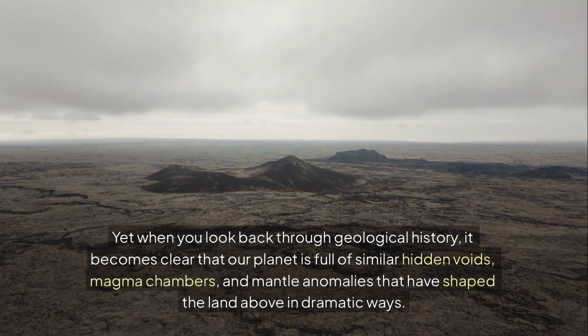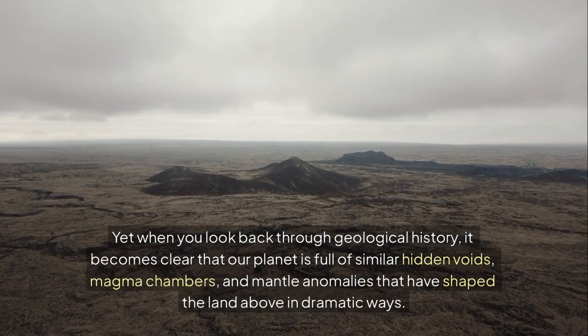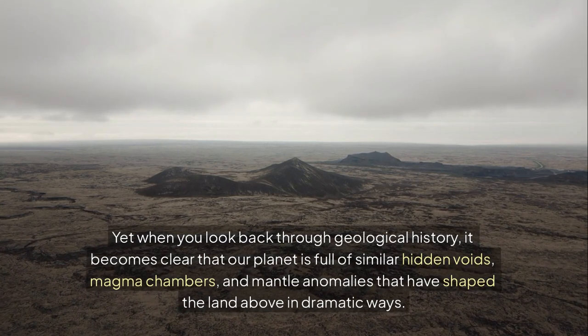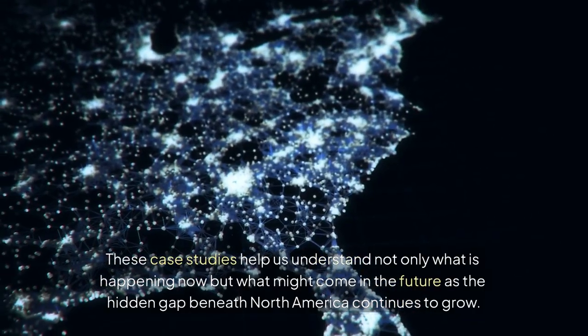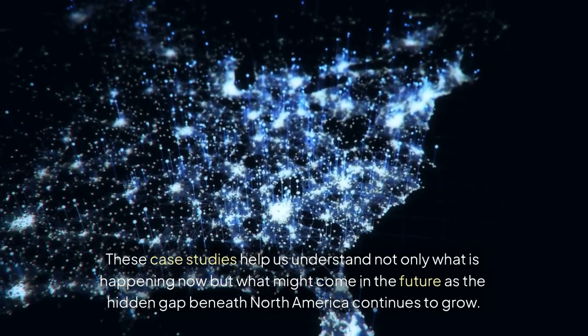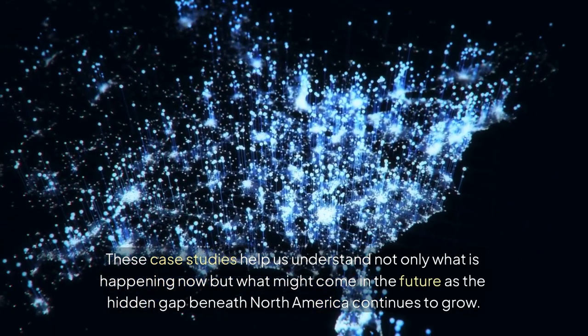Yet when you look back through geological history, it becomes clear that our planet is full of similar hidden voids, magma chambers, and mantle anomalies that have shaped the land above in dramatic ways. These case studies help us understand not only what is happening now but what might come in the future as the hidden gap beneath North America continues to grow.